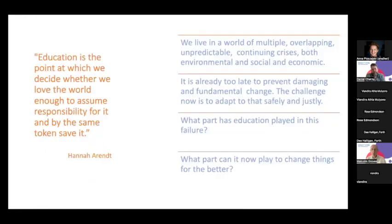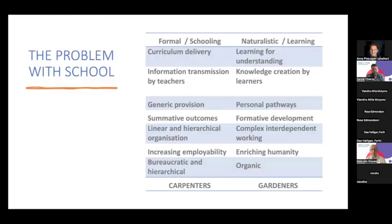So all of that came together in our thinking in the book to say, what part can education now play to do things better? Because it's clearly not been that successful in the past in terms of helping create a better tomorrow. And the problem that we tried to characterize was captured in this little chart. It's produced by Alison Gopnik, the American child psychologist.